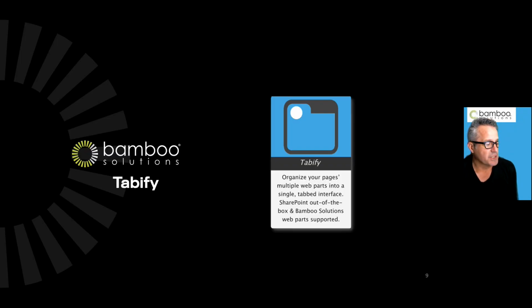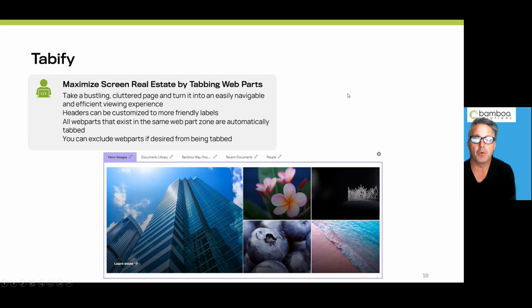So the first product we're going to take a look at is a very useful product that we call Tabify. And what Tabify does, it allows you to organize your pages, multiple web parts into a single tabbed interface, regardless of what it is, whether it's an out-of-the-box solution or a third-party solution. So it's really meant to just maximize the screen real estate.